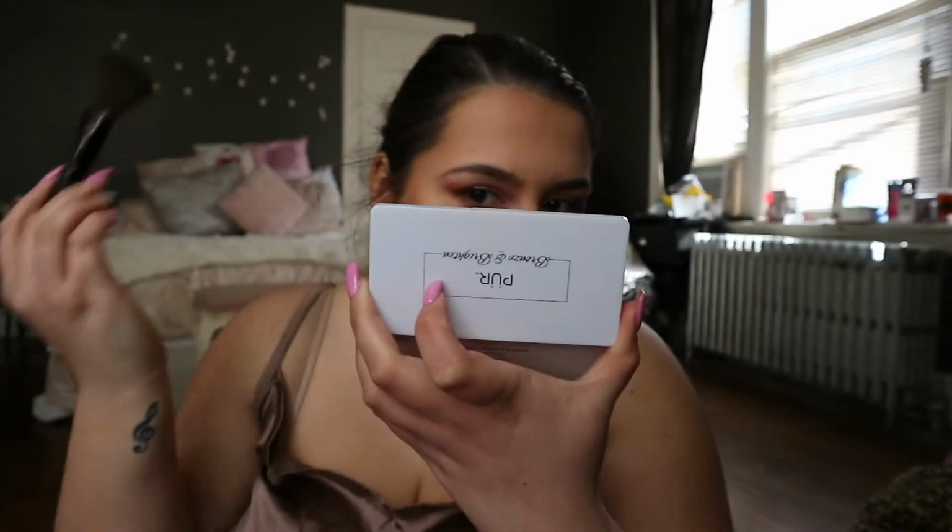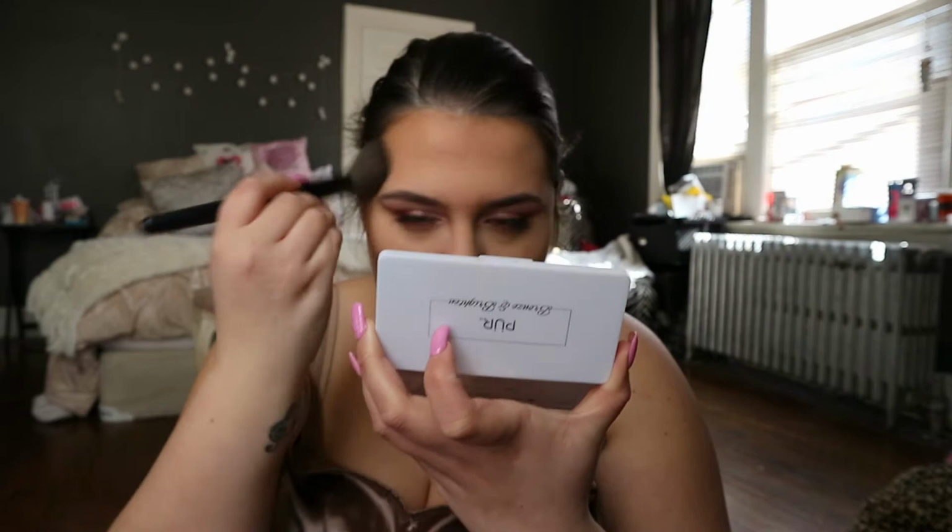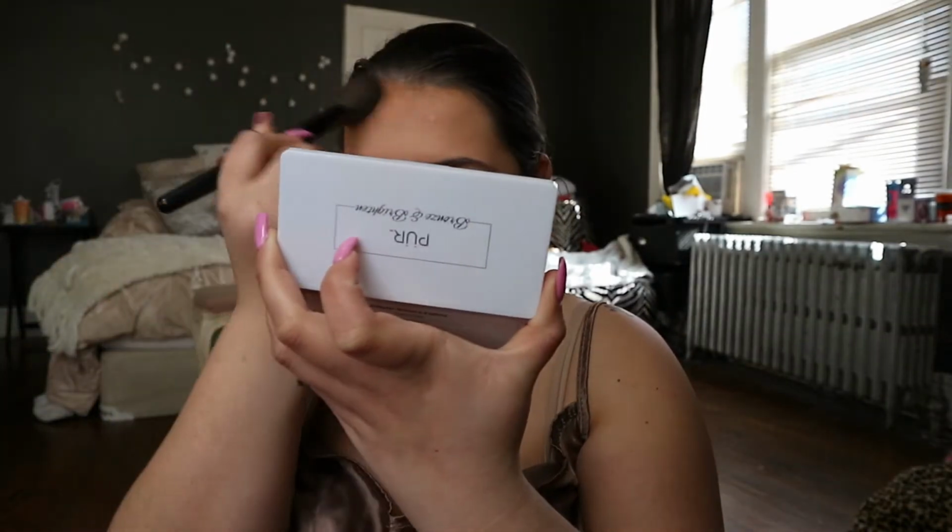I love that this has a little mirror. It definitely gives color, a little bit of highlight. Not sure if I like it. I think this bronzer is not suitable for my skin. The wrong bronzer shade. Not my favorite thing.